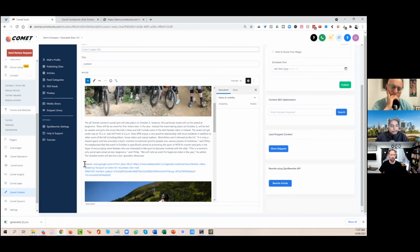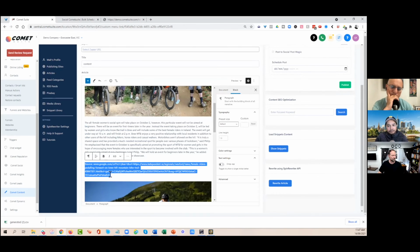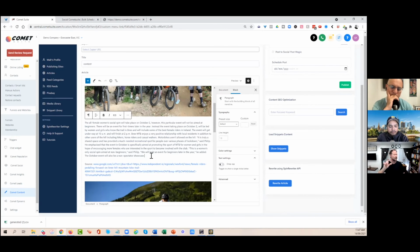So all of this, where we've taken the content from, has all been attributed. So that's all staying compliant, making sure that we're attributing the source. But with one click, we have an AI rewriter that can rewrite that whole content and make it unique. So then you don't have to attribute it. But you can also add your own spin.